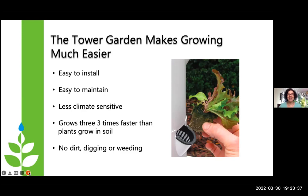garden. And for those of you who actually grow in a Tower Garden, I bet you didn't know that if you were to pull one of those ports out and smell the roots, it smells like the plant that you planted. So if you don't know what it is, you could always say, smell my roots, and you'd actually be able to get a good idea of what it was that you planted if you didn't have your plants labeled.